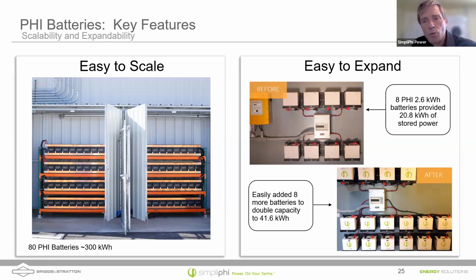So that's great, Daniel. What's in the middle there in the screen? That is a combiner. It brings all of those batteries together in a single point so that we're maintaining equal resistance between all the batteries. So we don't get one battery working harder than the others.